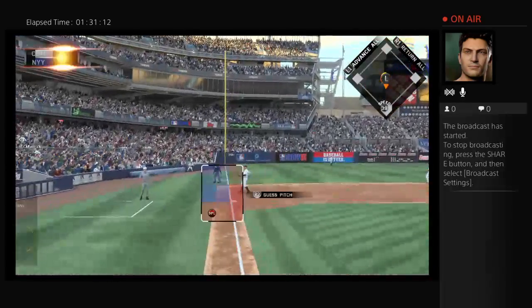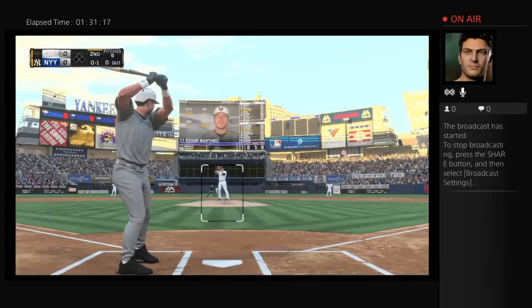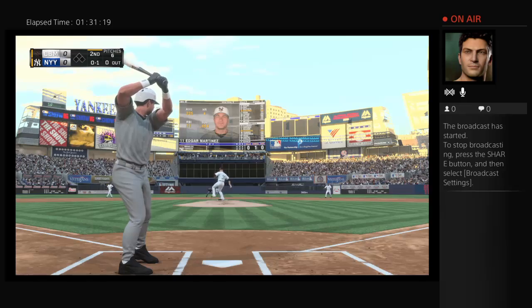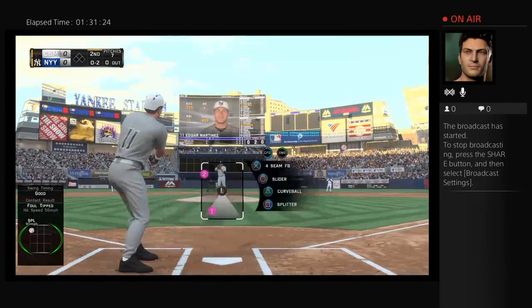Swing and a liner, but this is a foul ball. Here's the 0-1. And he falls behind 0-2.